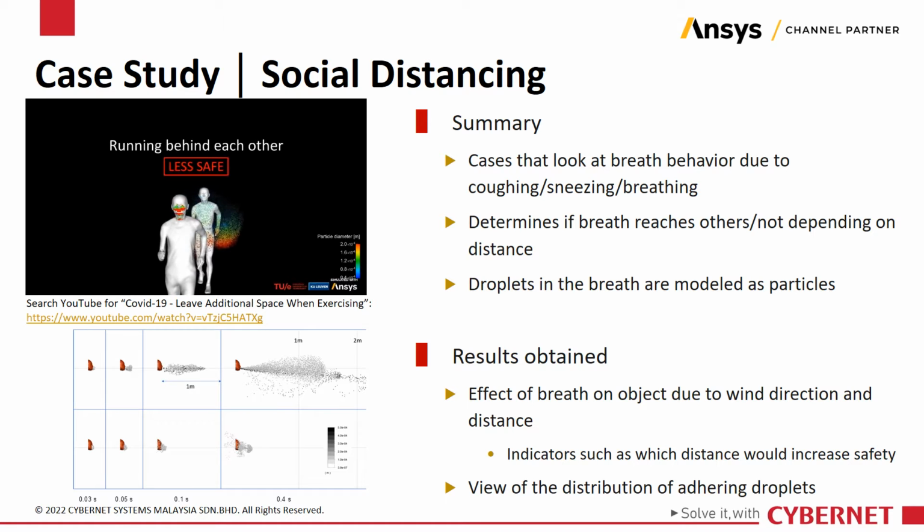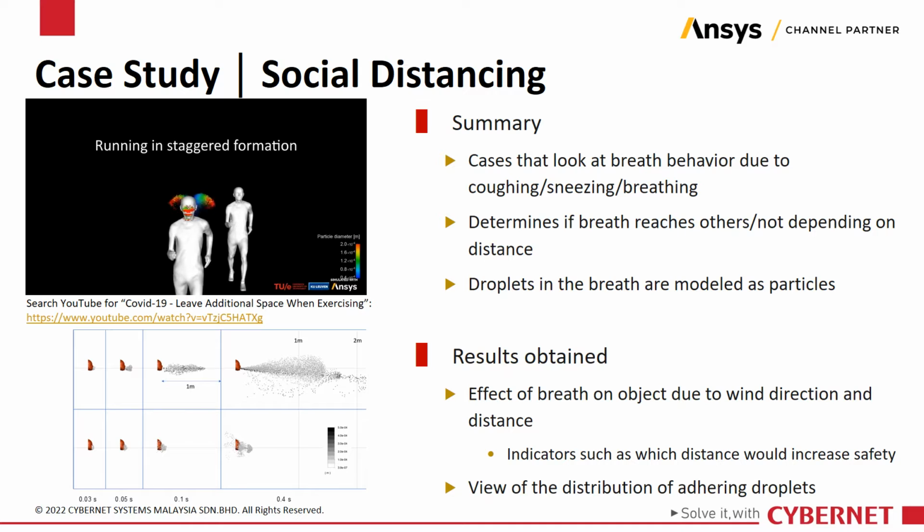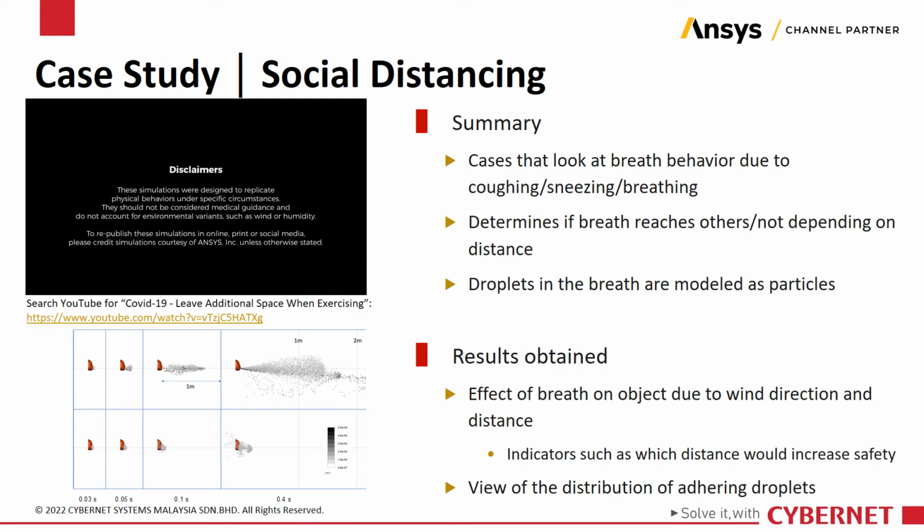In other words, we modeled the droplets contained in the breath as particles and verified the possibility of droplets reaching a target. The results obtained include the effect of the breath on the object depending on the wind direction and distance, and the distribution of droplets that affect the object.